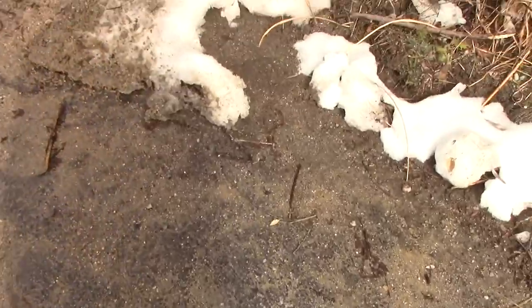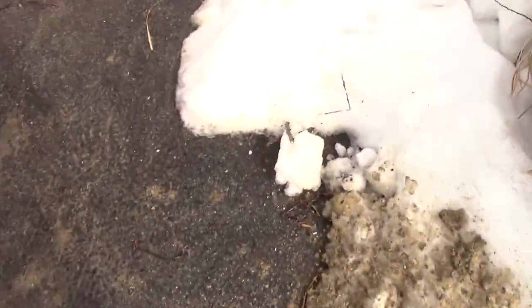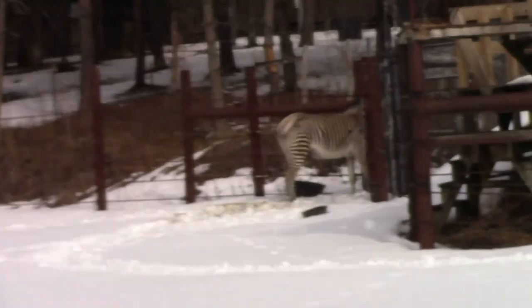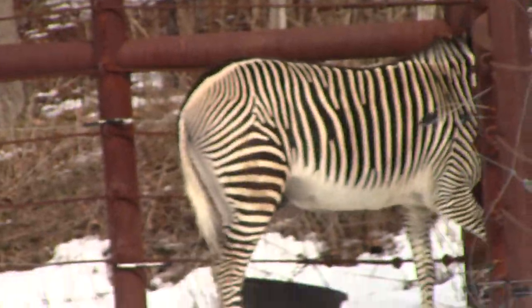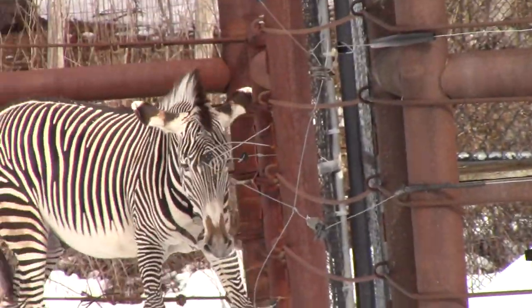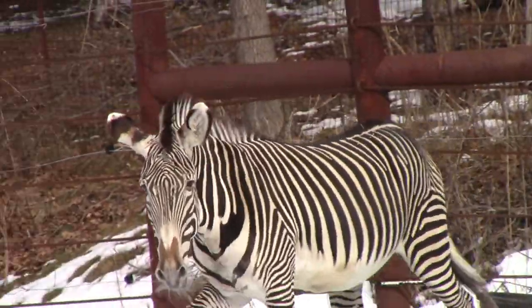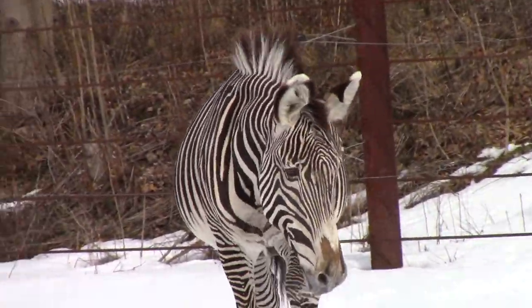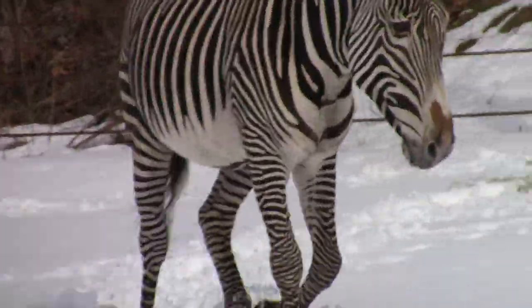Oh, wait. I see at least one. A zebra. Or a zebra. Ah, there he is. You let me take a picture of you. Oh, wow. You're beautiful.